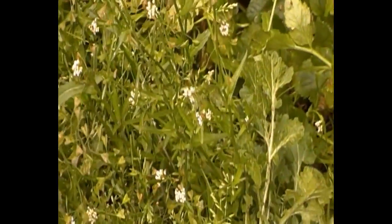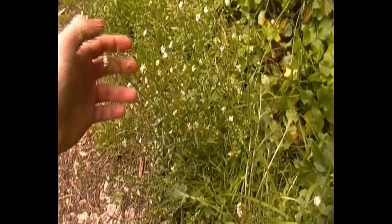I'm going to give it a miss. Too much dog mess there. Yeah, I see what you mean. Excuse the mess in the background. This is dog walking city.